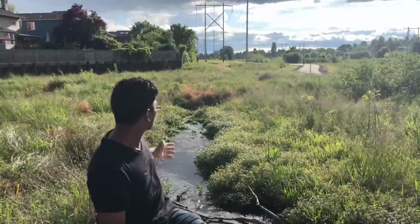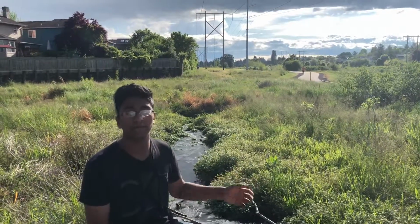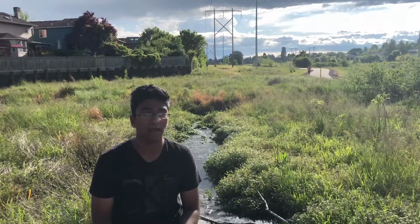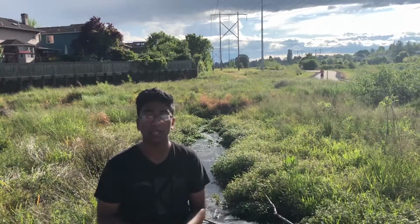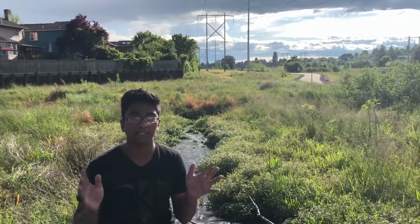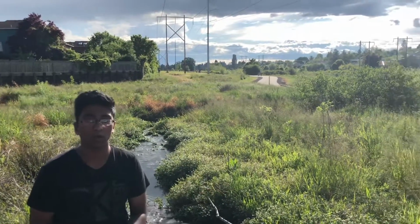As you can see here, this is how some of the environment looked before the development took place. Although there aren't any clear-cut examples of how the total landscape looked before any development took place, examples like these can give us an insight into what this environment looked like before.